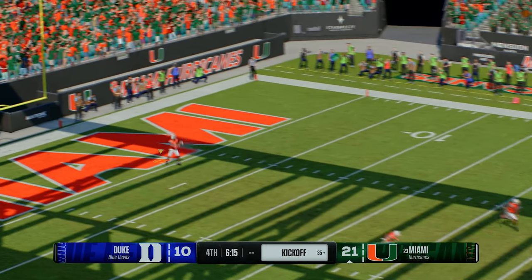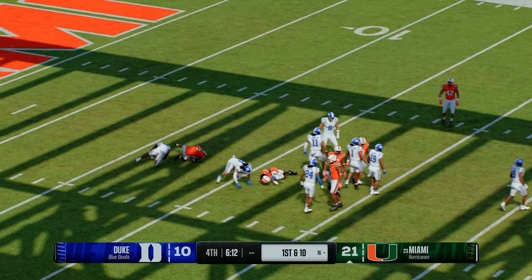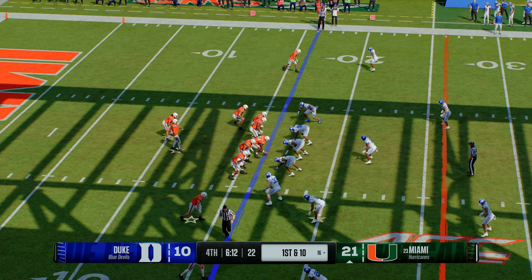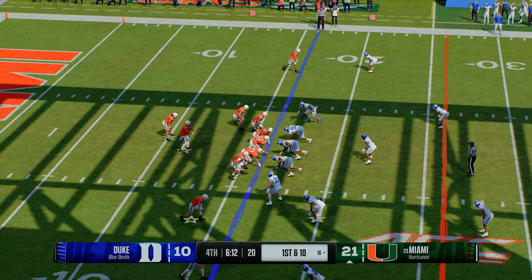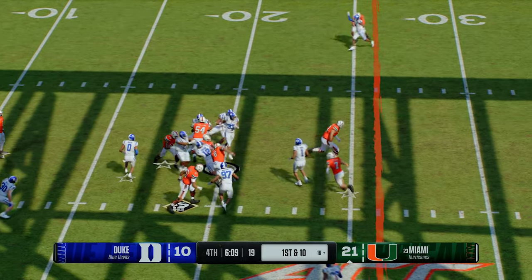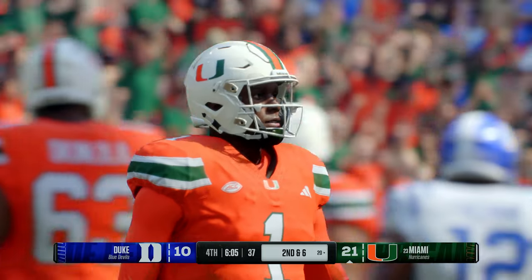He'll start the return inside his five. Nice job by the kickoff team. Everybody stayed in their lanes, and they'll stop him at the 16. Here comes the Hurricane offense looking to gather a little more strength. From the gun, the running back tries to hit the hole. Gets it out to the 20 after a pickup of 4.